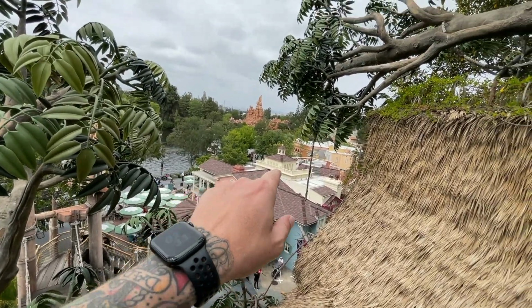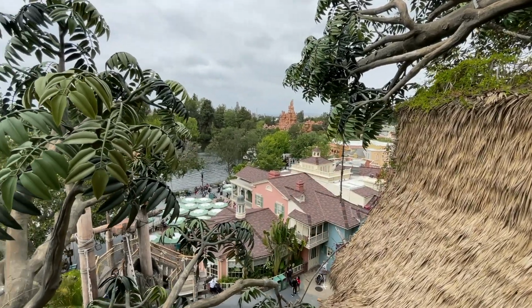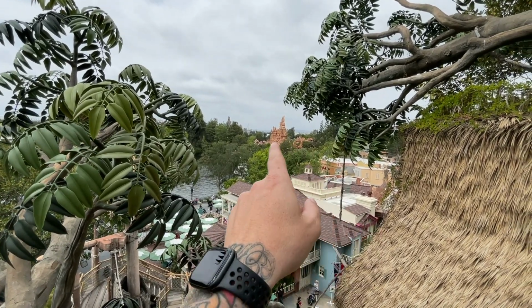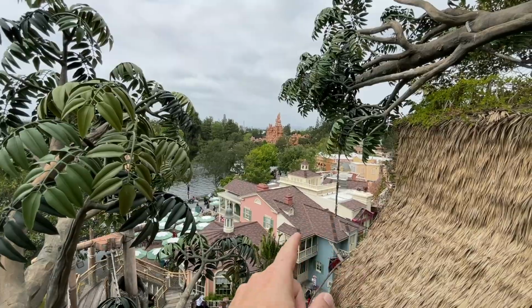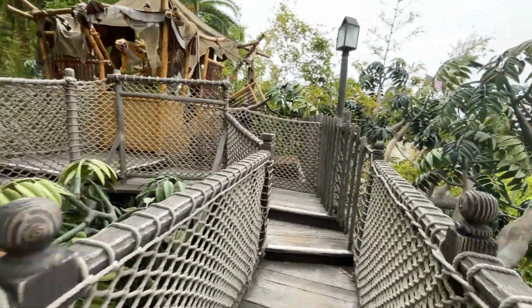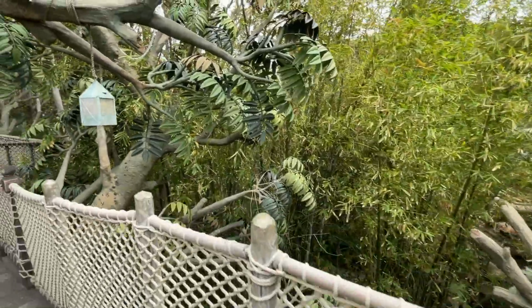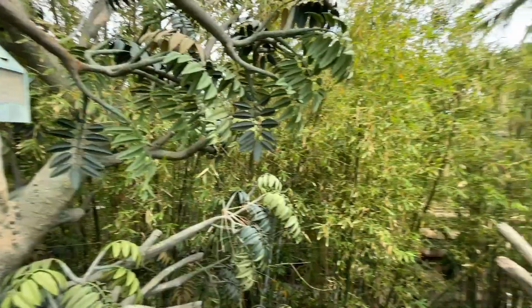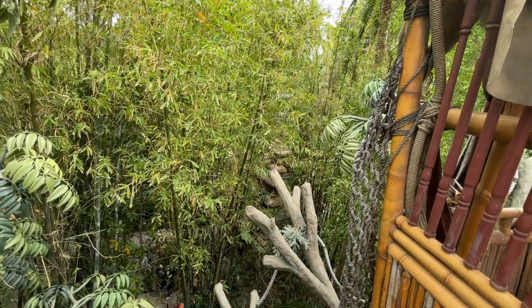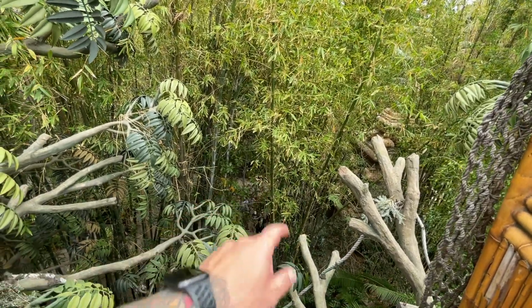From here you really get a view of just how all the buildings are so specifically cut up to create so much storytelling, from the edge of Big Thunder all the way over to the edge of Adventureland. Peer over and see the hidden tombs of Indiana Jones. Lots of folks down there.